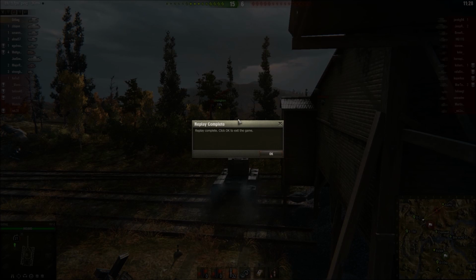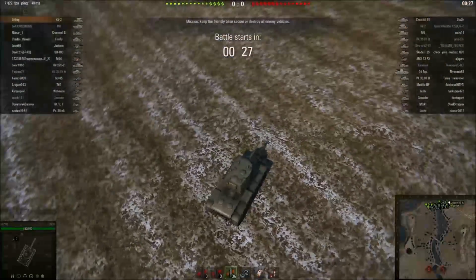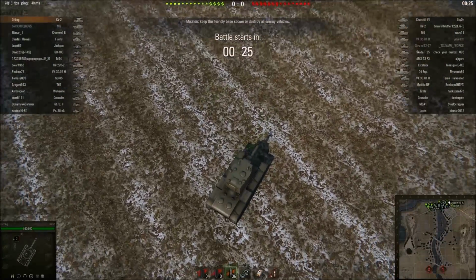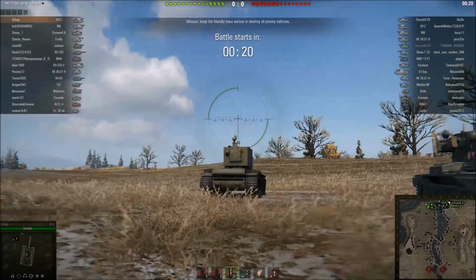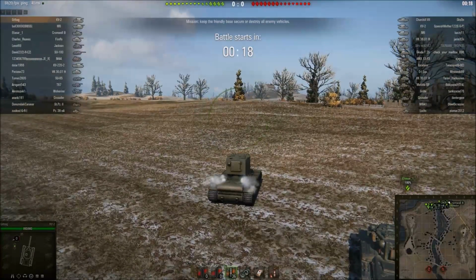So we'll go now into the final replay where we'll see how the KV-2 can be used in hopefully slightly more important tactical situations. So, for our final replay, we have a magnificent little clash here on the mighty map that is Derpenberg, or known to you noobs as Erlenberg.